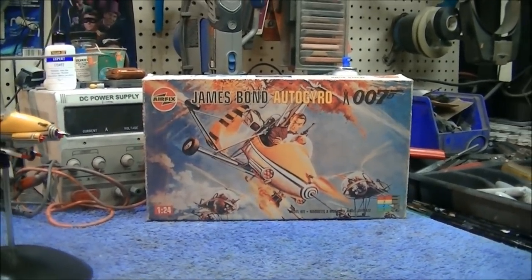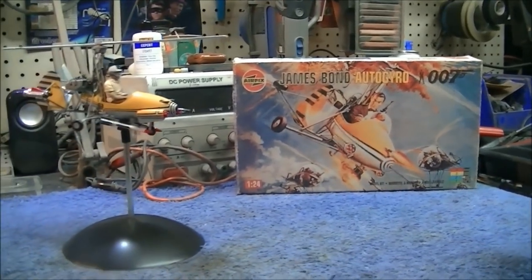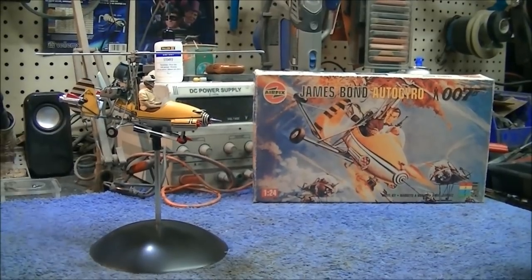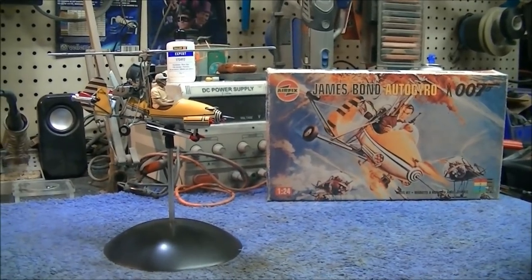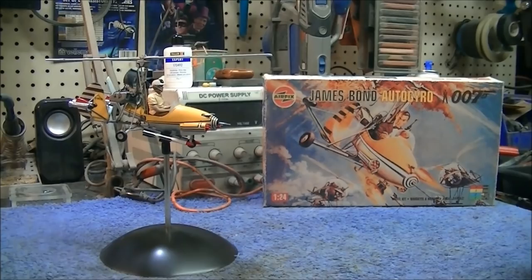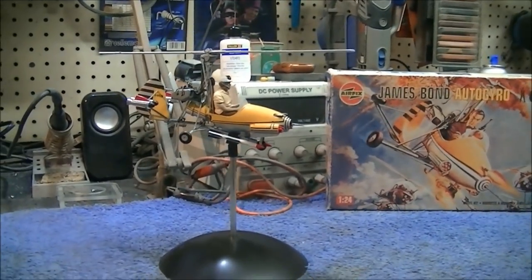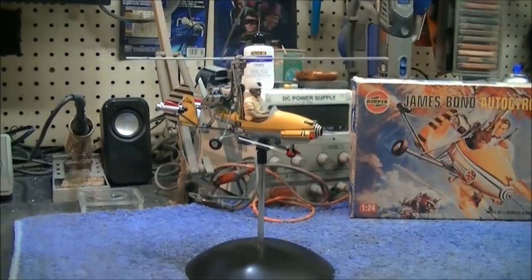I got this one on eBay for around $30, but just take your time when you're looking for one, because I've seen them anywhere from $300 to $20, so don't pay too much for it. They're not that rare of a kit, and just take your time and you'll be able to get one at a good price. But you can see I've got it mounted on this Polar Lights base here.